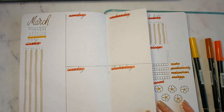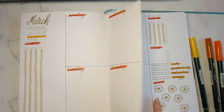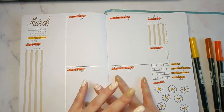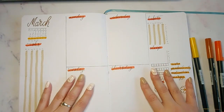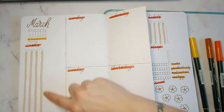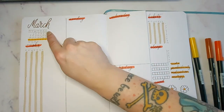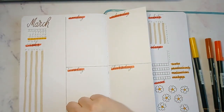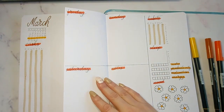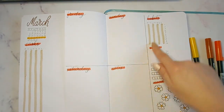Another very interesting layout. I decided to use a Dutch door layout in this one. I thought that would be fun. If you still run out of space on your dailies in a B5 size, Dutch doors is the way to go. We have a mini calendar here. We have your running to-do list down here. And these are your daily boxes here. A separate one for notes.